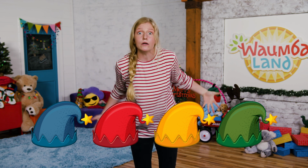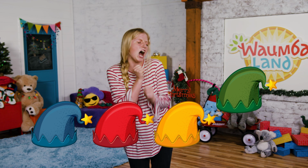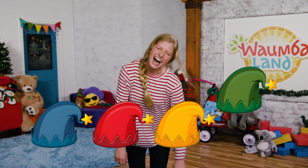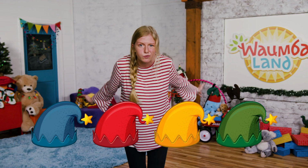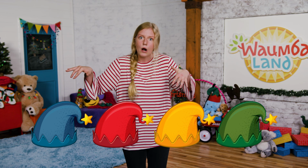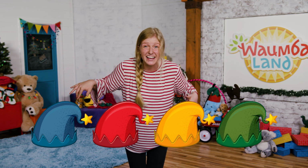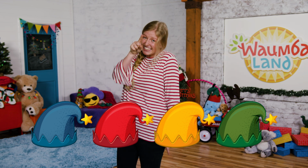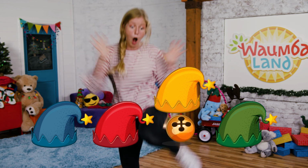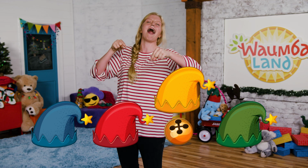Maybe the green one? Let's see if the green one has the jingle bell. Oh, it does not. That's okay. I knew this one would be a little trickier, okay? Which one should we try next? What do we think? Oh, did somebody say yellow? You think the yellow elf hat? Okay, well, there's only one way to find out. Let's see if you're right. Oh, yes! There it is! There's the ginormous jingle bell!